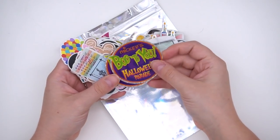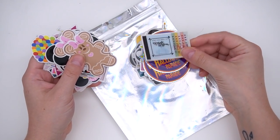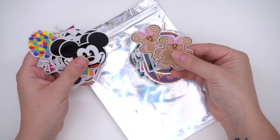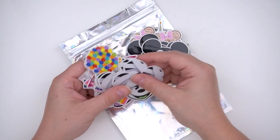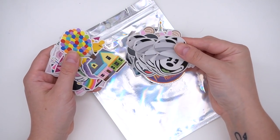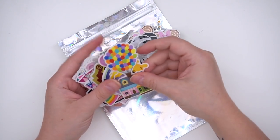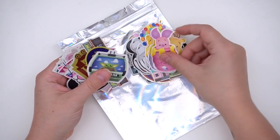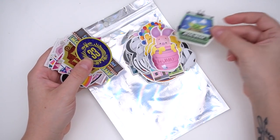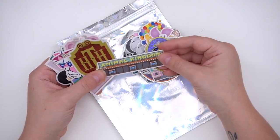This is so cute. The Boo to You Halloween Parade. The little sticker version of that. These are so cute, and I love these. There's something about them that reminds me of, not punk, but a little bit, I don't know, you know what I mean, I think you know what I mean. And then you have the Up House, the little Pooh honey pots, the Piglet honey pot. Oh, so cute. The Star Wars Skyliner, the Club 33.